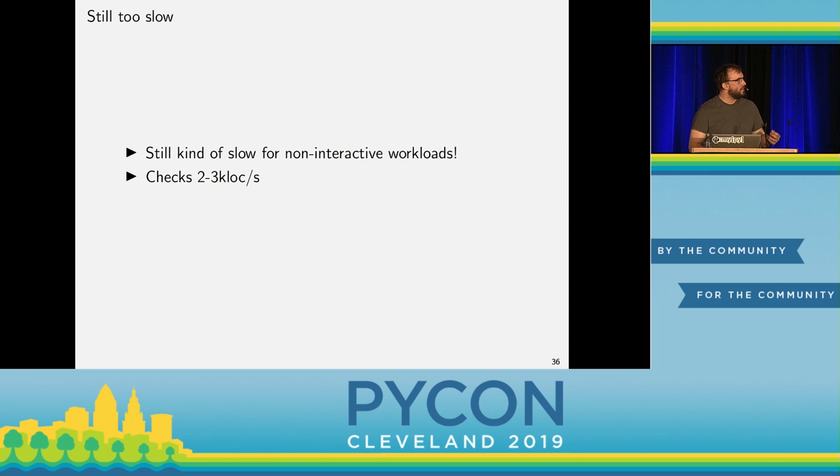There's a downside here, though, which is that it's still kind of slow for non-interactive workloads. Full runs, which we had to do to generate those caches, would still take 15 plus minutes. And so it only checks about 2,000 or 3,000 lines of code a second, which, when you're not managing to do this incremental stuff, isn't great. And so every so often, we'd have to disable incremental mode because there'd be some sort of bug. We'd have generated a broken cache and needed to fix that. So we'd need to temporarily turn off incremental mode.